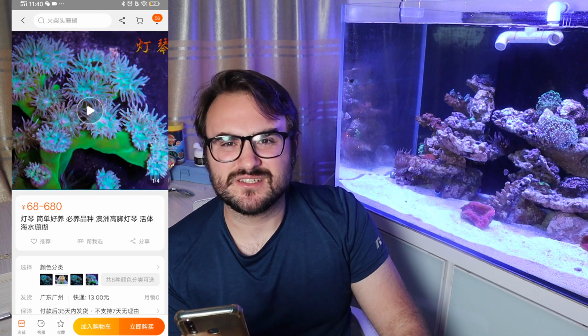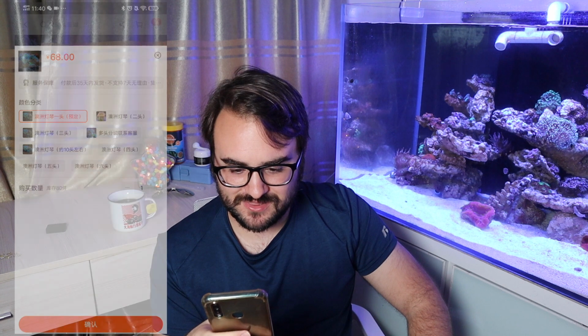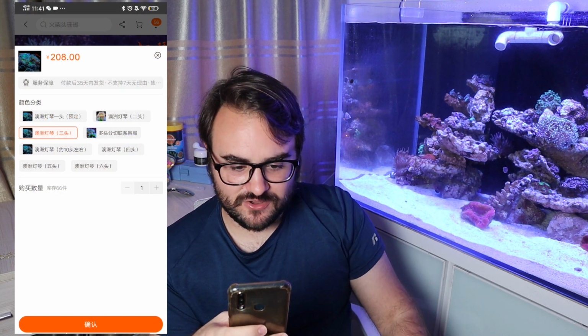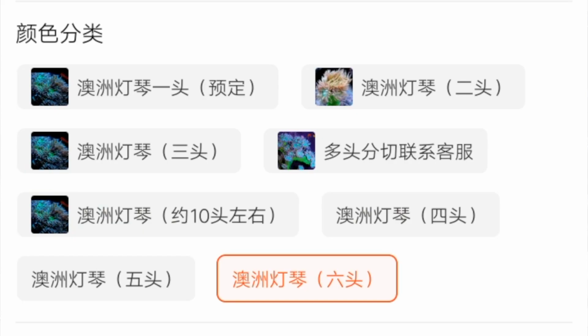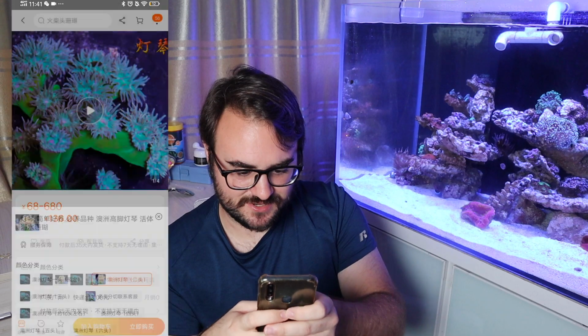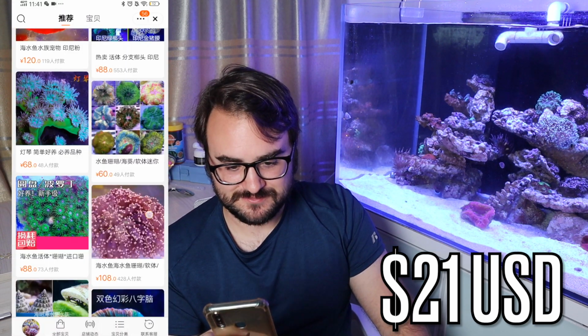Some Duncan corals. I haven't had a Duncan coral in a long time. I would really like to have one of those again. So let's see how much these are. For a single head, you can get one for 68 kuai. That's like 10 bucks. But I think I want to go ahead and get one with multiple heads. Price benefit analysis here. I think I'll get one with 2 heads for 136 kuai.